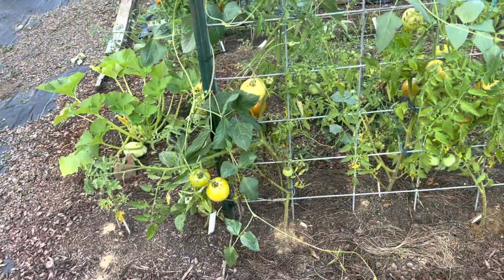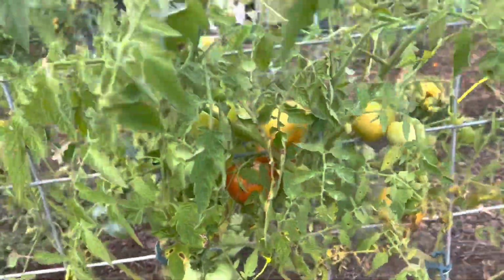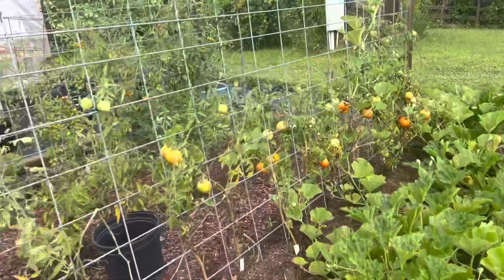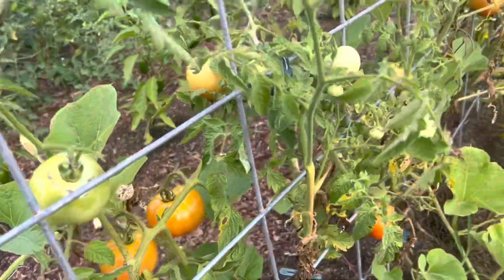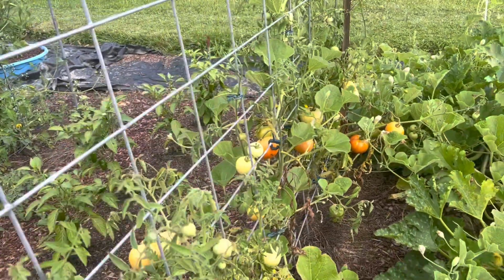One of my successes this year has actually been in the tomato department. I have a ton of gorgeous, big, beautiful tomatoes. I still have some plant disease going on. My tomatoes aren't perfect by any means, but I've actually had a lot better production and better quality this year. So I'm super excited about that. I'm not known for my tomato output, and this year I'm actually producing a pretty solid number of tomatoes.